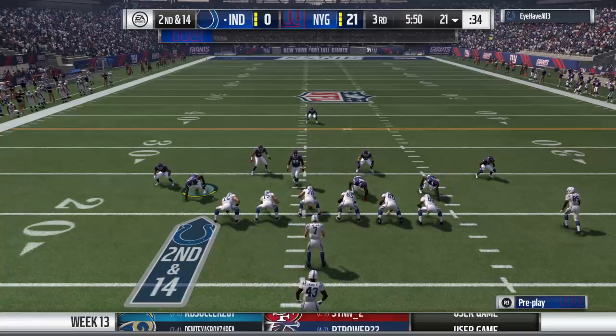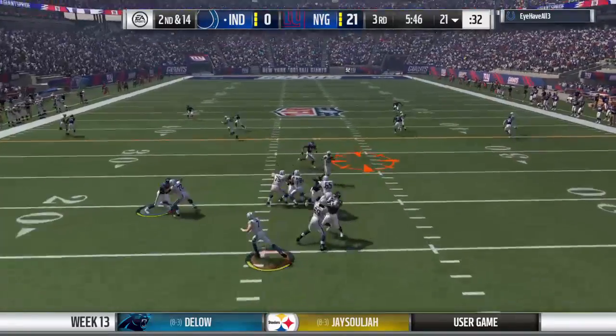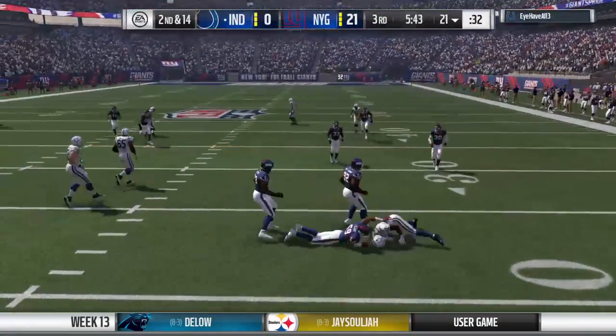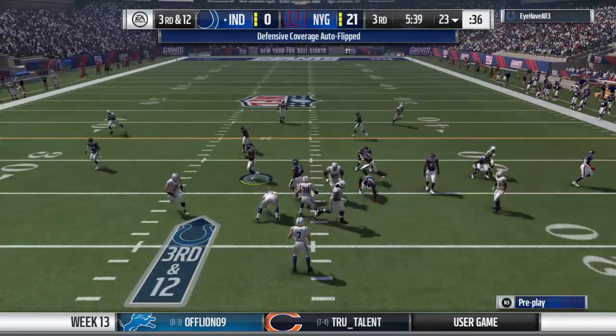We'll find out. And now it looks like they're going to be in the hurry-up. Back to throw. Well, Brandon, so much for halftime adjustments. They still can't get anything going on the ground. It may be time to loosen things up and start flinging it around a little bit.